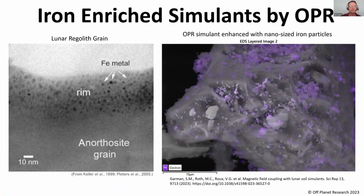I mentioned specialized things. Iron is something that is talked about an awful lot. It is very present in lunar regolith, but not so much on Earth. The origin of the iron can be either from the soil itself, or it can be from solar implantation. And its form and distribution on the surface of individual grains is very important for certain types of testing, like beneficiation or dust control. And this is one example on the right of one of the types of simulants we make, where we have nano-sized iron particles that are physically bonded to the surface of these different regolith grains for doing this kind of research.